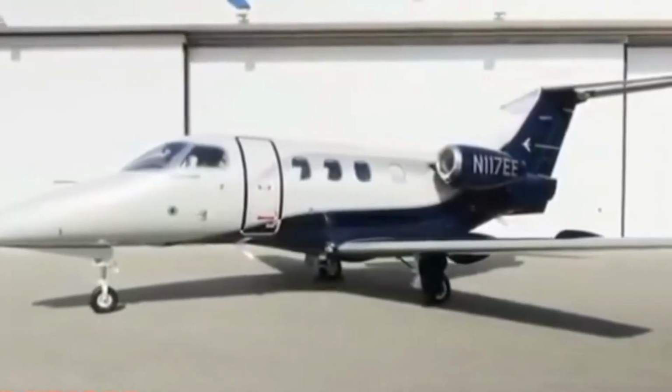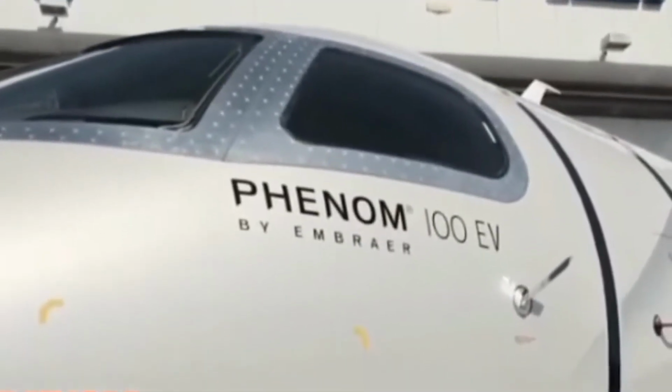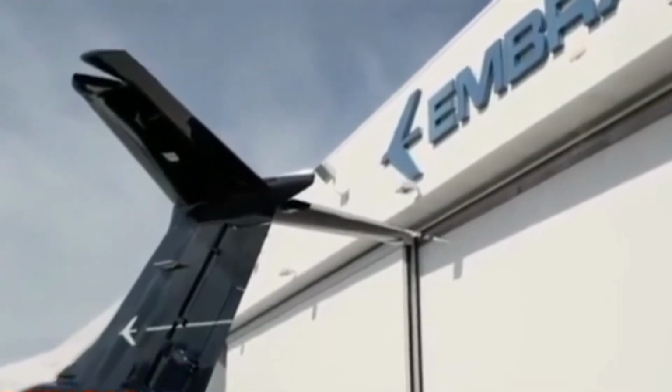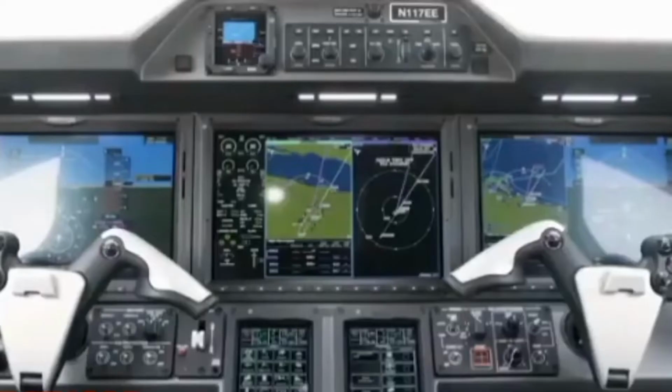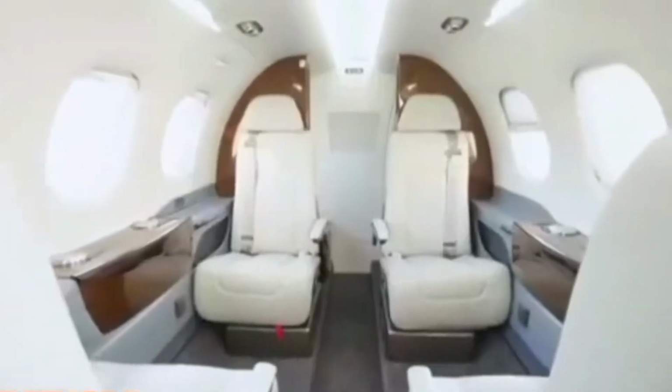Evolving from its earlier versions, the Phenom 100 and 100E, the 100 EV has given very tough competition to its class. Meet the new Embraer Phenom 100 EV, a very light jet developed by Brazilian aircraft manufacturer Embraer. How good is the new 100 EV? Let's take a look inside this jet and admire its fresh features. Make sure to watch till the end.